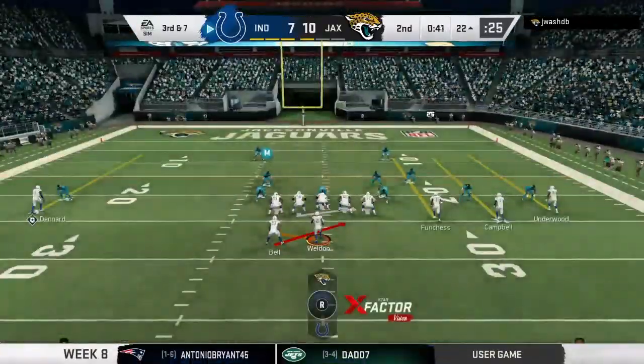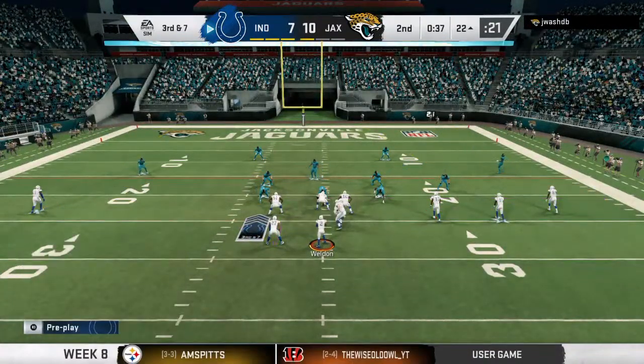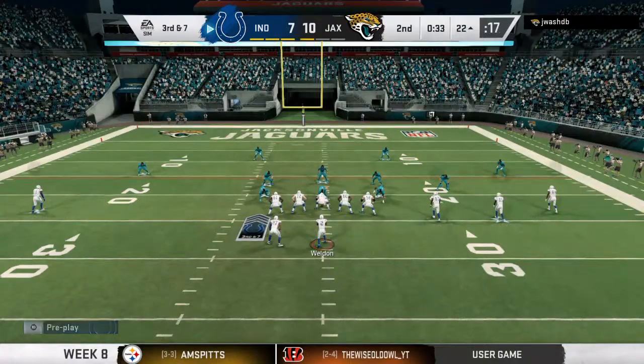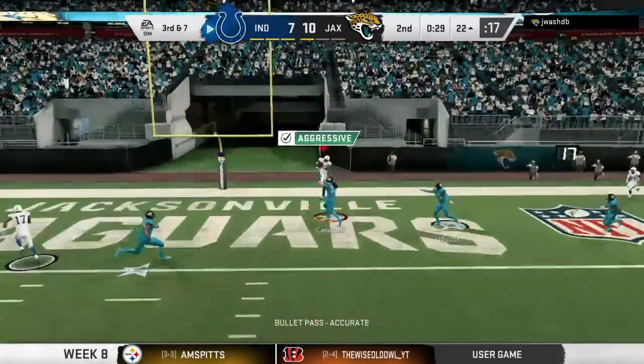Here we go. Check, 40 seconds. Hold on. I'm going back to you. He's coming. We got double up. From the gun, Weldon letting one go deep for the end.